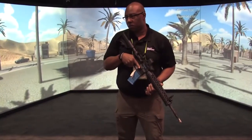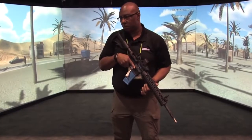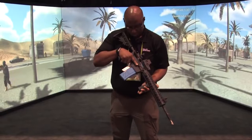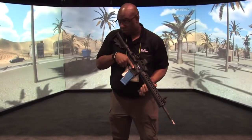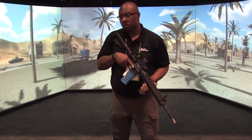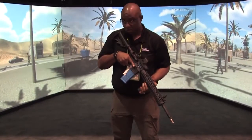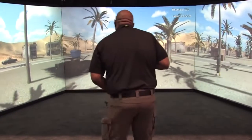What John has here is a real AR-15 M4 rifle that has been retrofitted to fire blanks and a laser that will interact with the system. Now what's unique about this is not only is it immersive, the world is around him, but it's interactive with him. John, why don't you go ahead and move around in there and show us how it works.